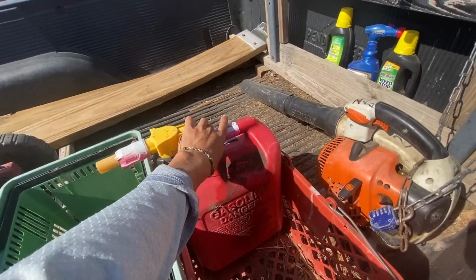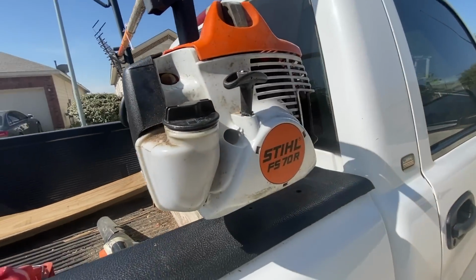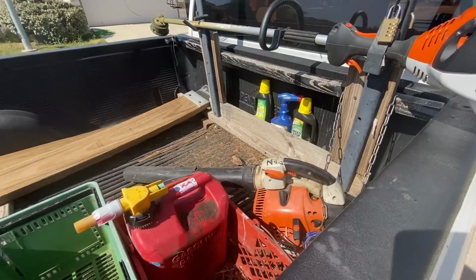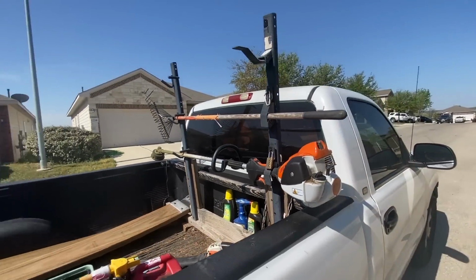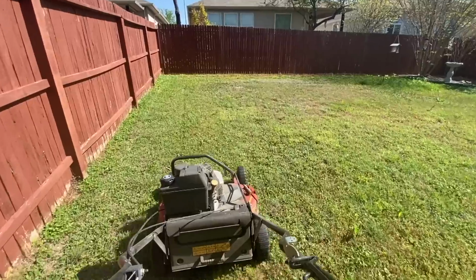This is just for the handhelds. BG86 blower, this little baby, and my little FS70. So that's my tools, and that's how I roll. I have a backpack blower. Don't bring it. I have another edger. Don't usually use it. I just like to keep it simple. Shout out Mr. Keep It Simple on YouTube.